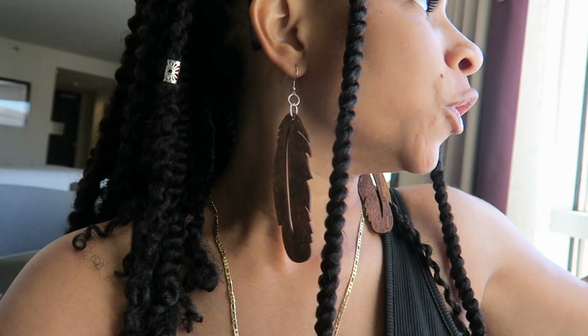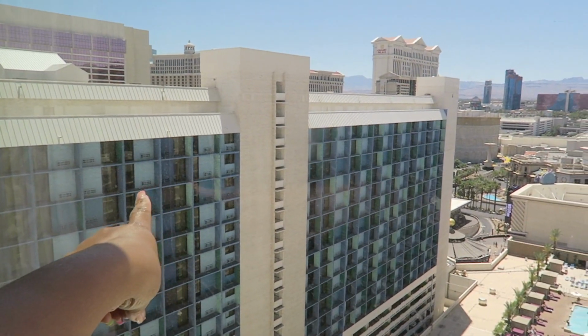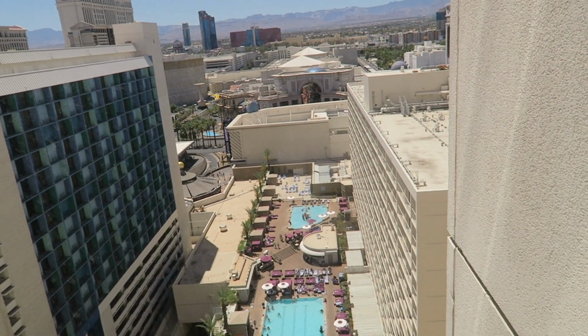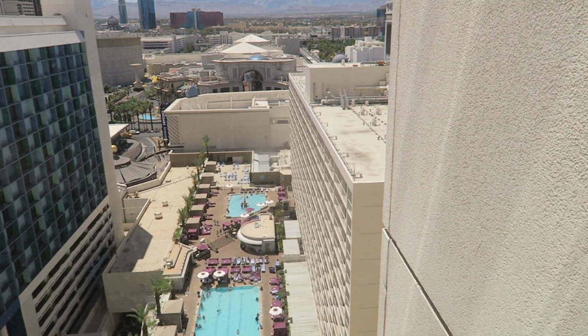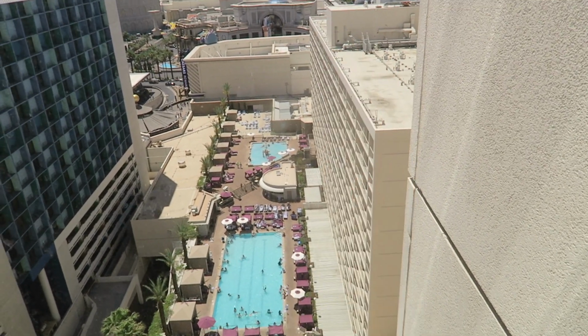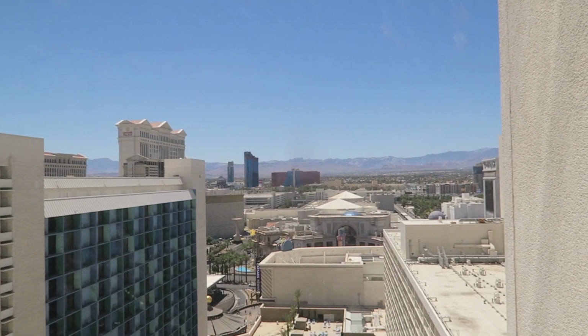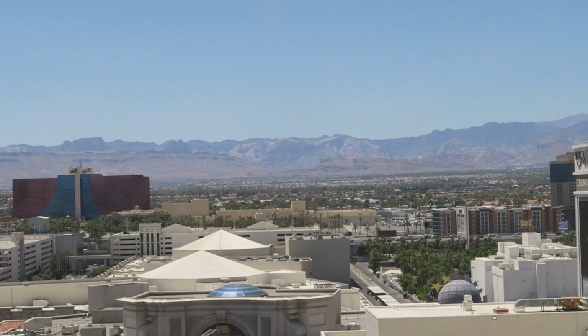At first I had a pool view, so literally I have a pool view and I have a little bit of the strip view. It's not like an amazing strip view. So this is my room view. That's the Linq right over there, and then this is Harrah's, and it looks like Harrah's used to have rooms with balconies, and I don't know what happened, but they cut that out. But right down there you can see all those rooms had balconies. And yeah, so this is my view. I'm gonna show you guys really quick. Look at those mountains over there, y'all, they look amazing.